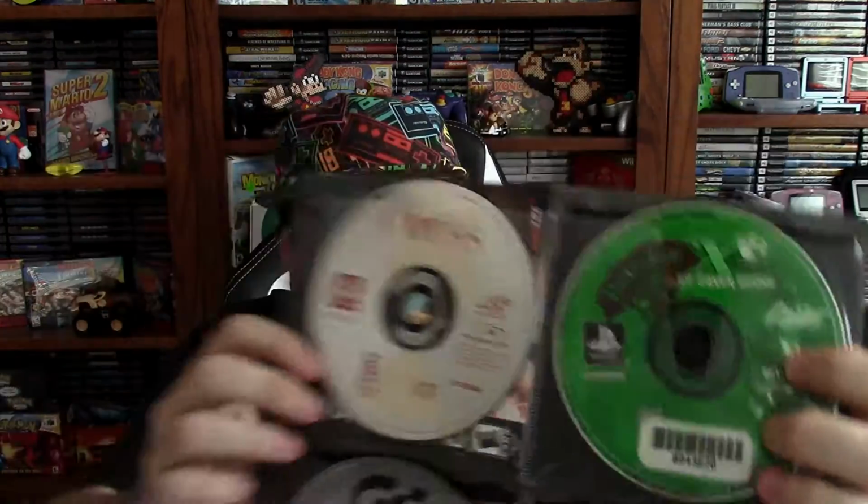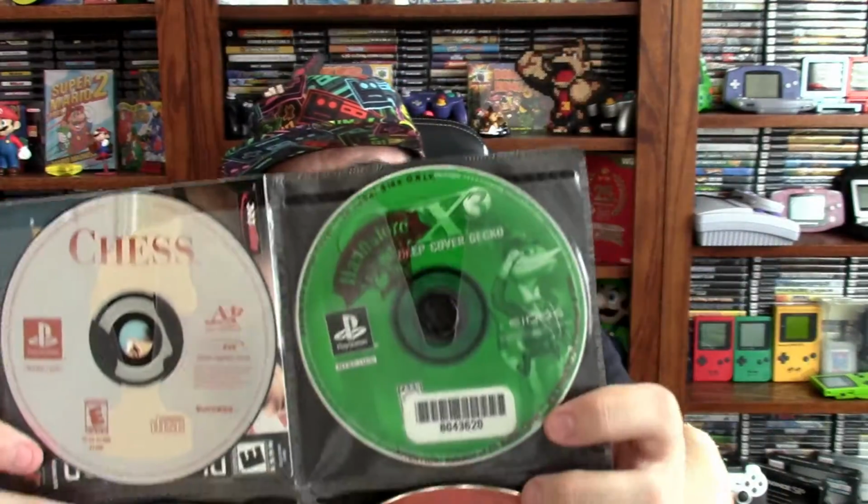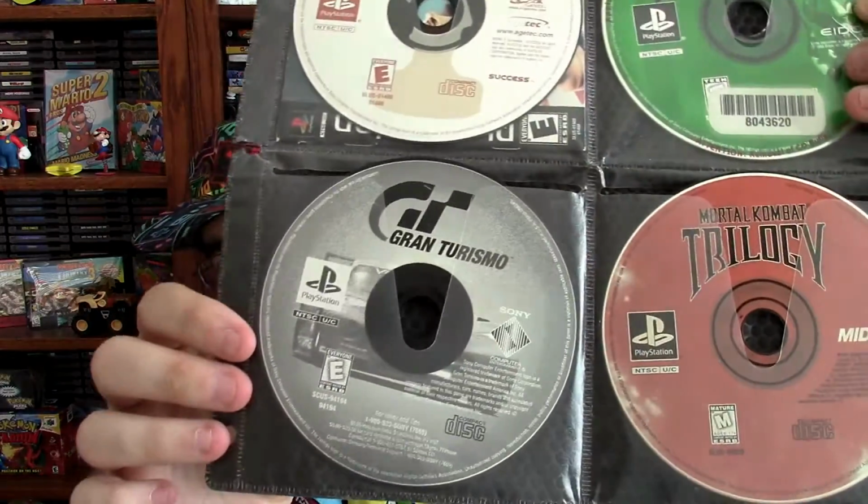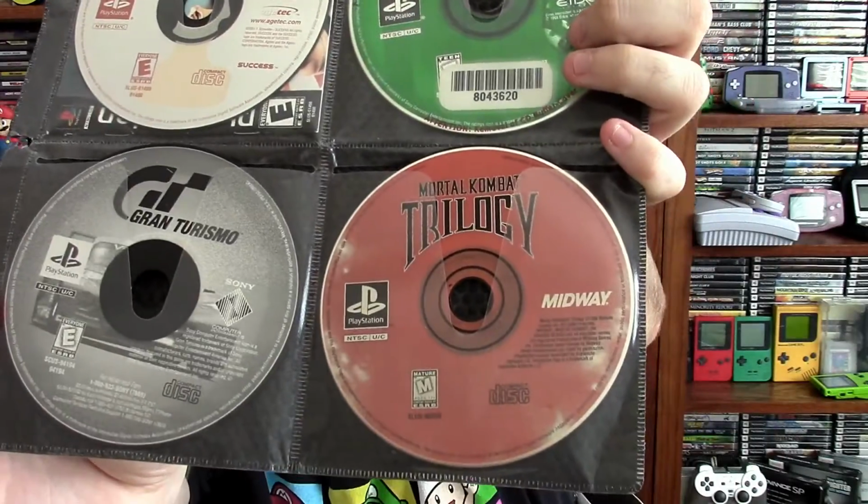They're kind of in this weird fold-out binder, so it's going to be kind of hard to show them, but hopefully you guys can see them. The first one here is Chess, and it's got the manual with it, which is cool. Then the one next to it is Gex 3. It's got a rental sticker on it, but it's not the end of the world. Then we've got Gran Turismo 1 disc, and then Mortal Kombat Trilogy next to that.